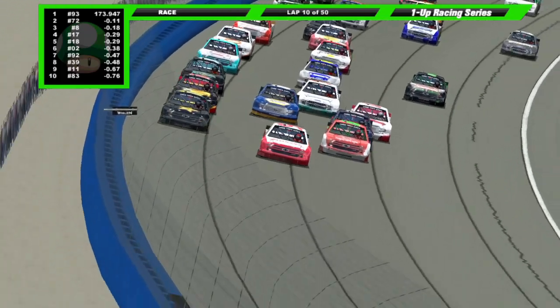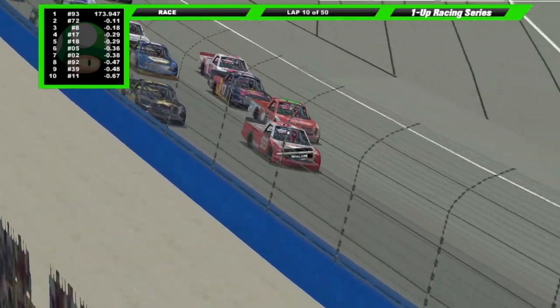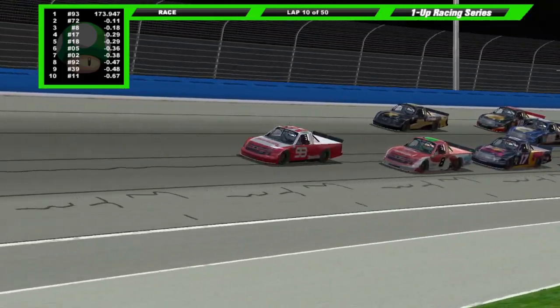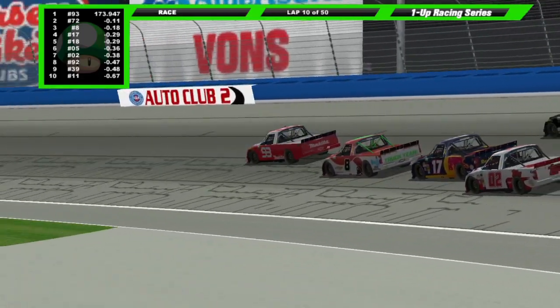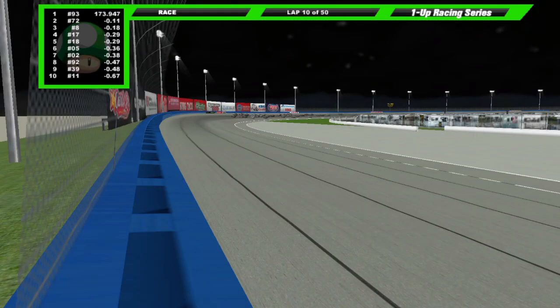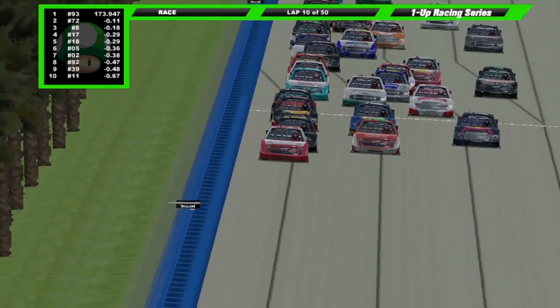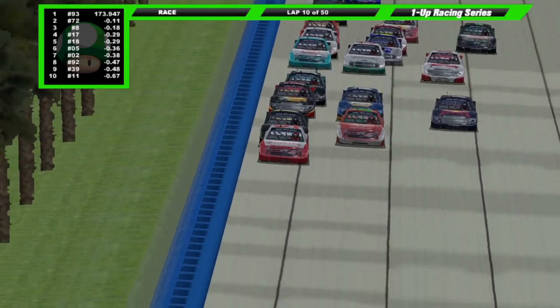It looks like he was doing the same thing out of 3 and 4 that I saw the 72 doing, just kind of riding that middle lane, and it's almost as if you get just a little burst of momentum on being on the inside of the truck that's on the outside of you, that you can just, even though you're technically in the middle lane, you're still getting a good enough run to come off the corner and pass the truck. And just still, the 8 truck is here.